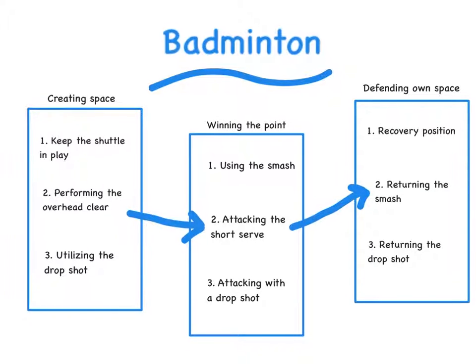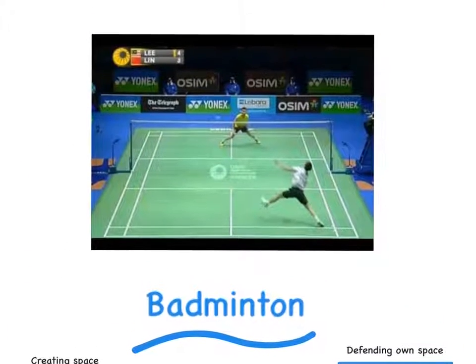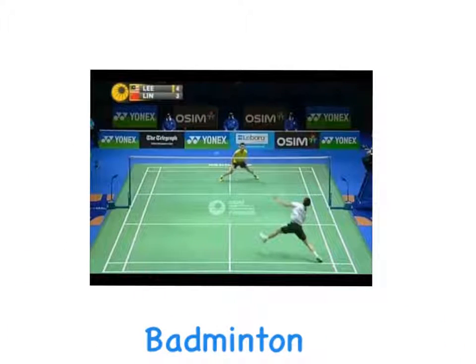Finally, the culminating 1v1 tournament, where students will demonstrate the knowledge, attitude, and skills learned from the previous 3 lessons.